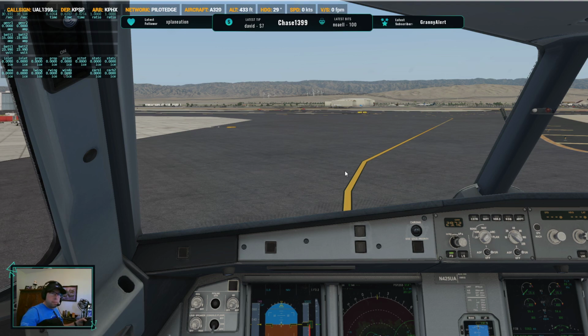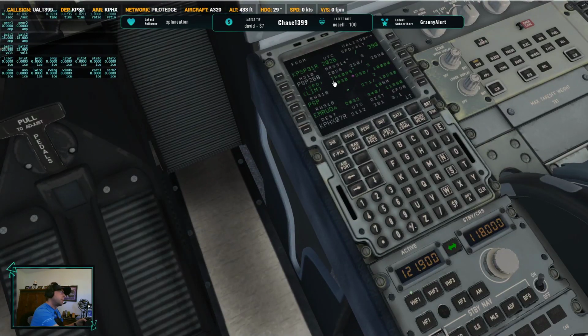San Luis Tower, Centurion 23 Hotel Bravo, holding short at runway 29. Did I do 31 right? Yeah, I meant 31 left. Number 23 Hotel Bravo, San Luis Tower, runway 29, cleared for takeoff.